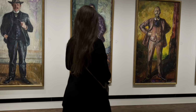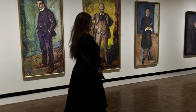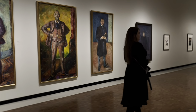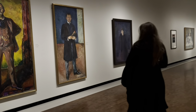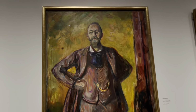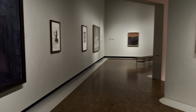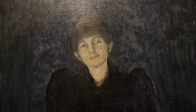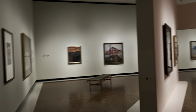Nice. Det var pent. The prettiest thing in here is Amalia. And this was quite good, in a way. This guy, I guess, is a more early Munch, 1893. You see the way he painted is a little bit different. So it didn't get better with age, it got worse. Oh man.